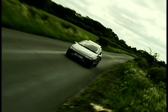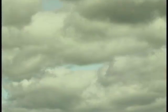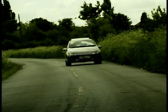So, what's available in the Tigre range? Well, to say it's limited is rather an understatement. Just two engines to choose from, a 1.4 or a 1.6, plus you can have a 1.4 Auto like this. 89 brake horsepower for the 1.4, 104 for the 1.6.